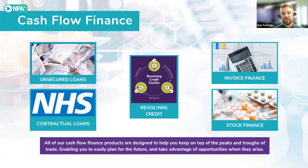Rates are beginning to rise, as we all know, but I'm still seeing rates in the region of 2.5% above the base rate. These are variable rates, which are less attractive, with all that is going on in the economy, but I'm also seeing fixed rates in the region of 3.5% to 4%, which will provide you with some peace of mind.